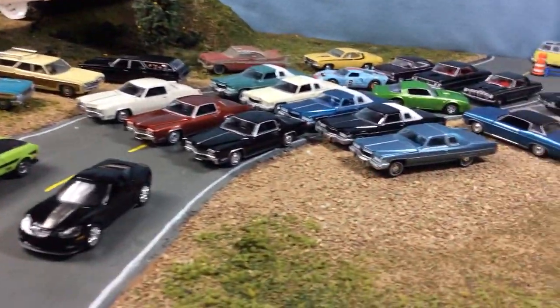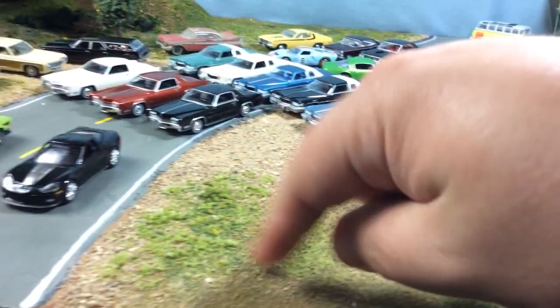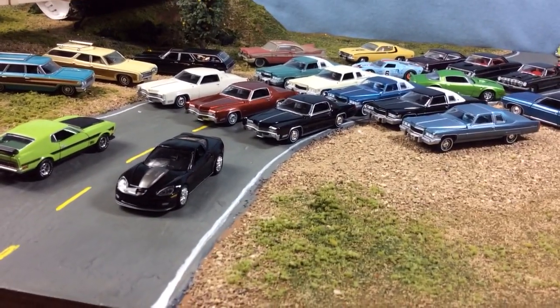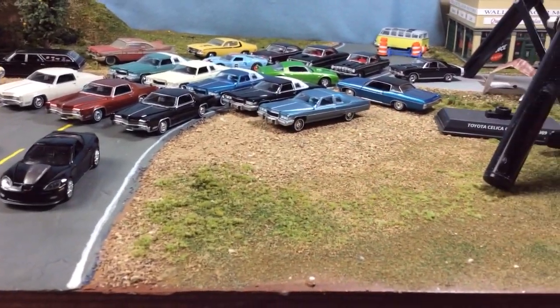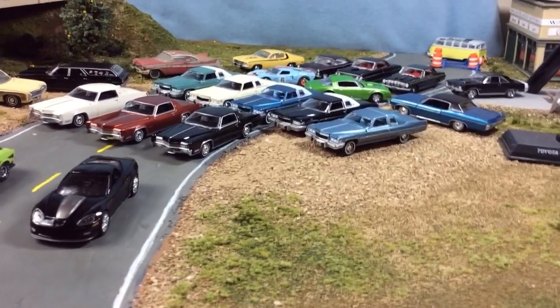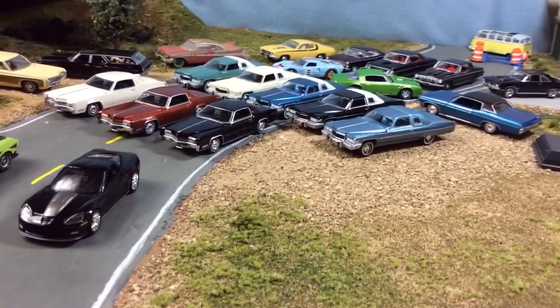If you're wondering, this layout measures 4 feet wide by 2 feet deep, so it's an 8 square foot layout. And the one that I'm working on now is half of this size. It's going to be 2 feet by 2 feet.